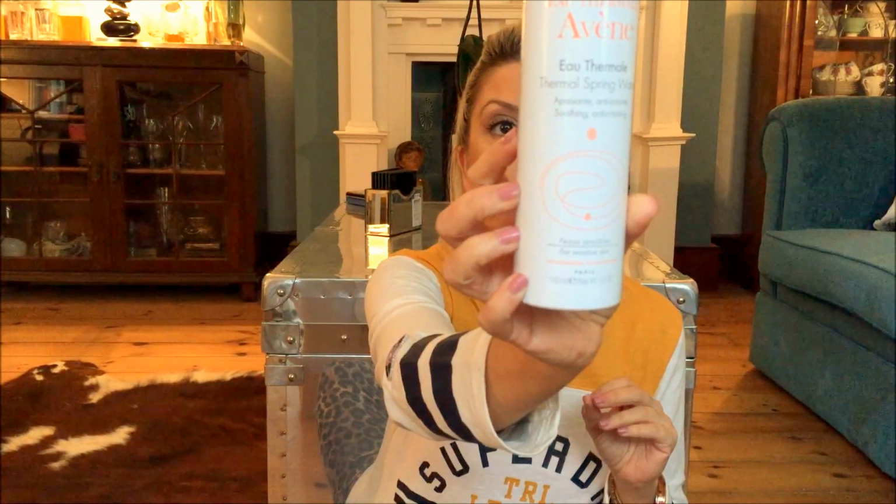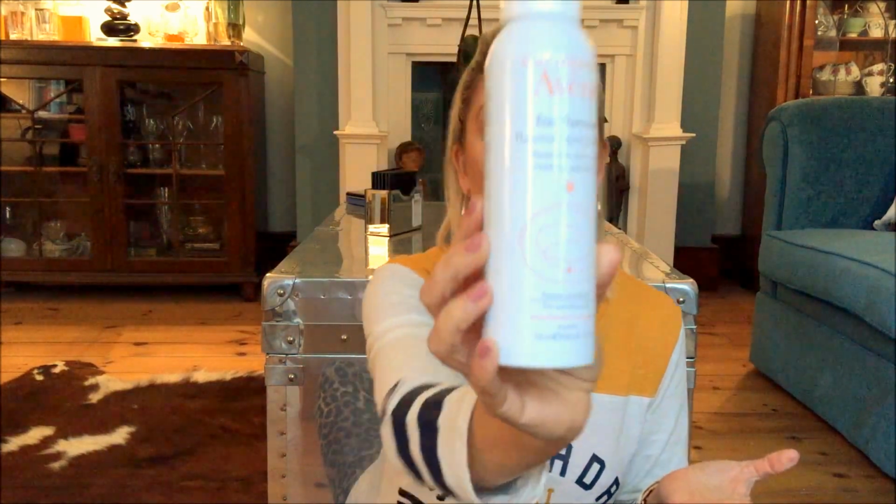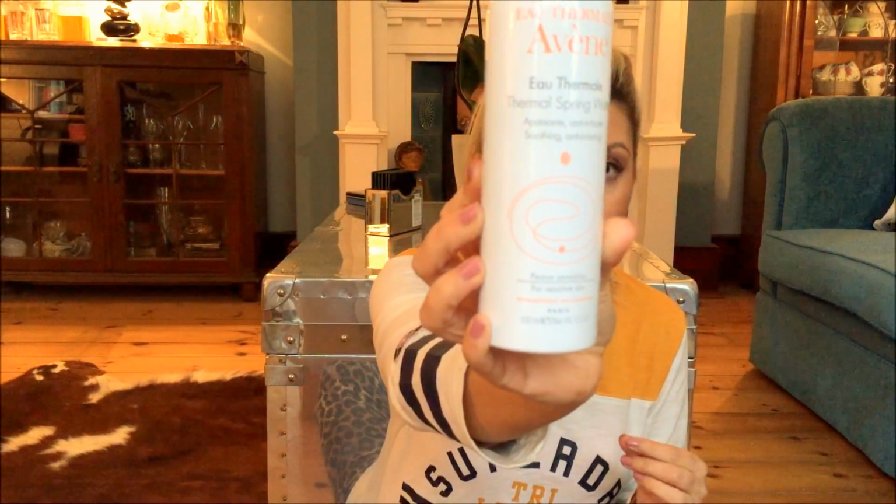So basically what I've been doing is when I'm cleansing in the morning and evening, after I've used splash my face with water, the water can be a bit harsh and drying, and I want to dealkalize the water. So I've been using the thermal spray by Avène, and this is a soothing anti-irritating water for sensitive skin. I found that my skin is super sensitive now.